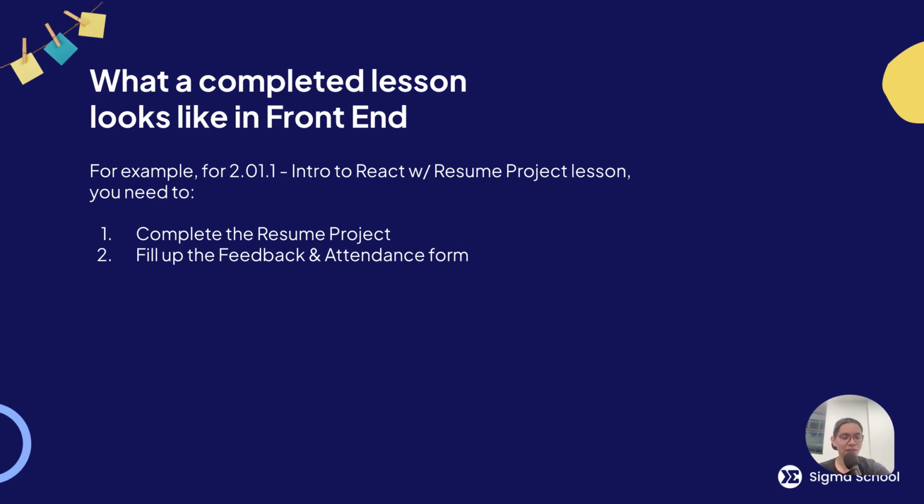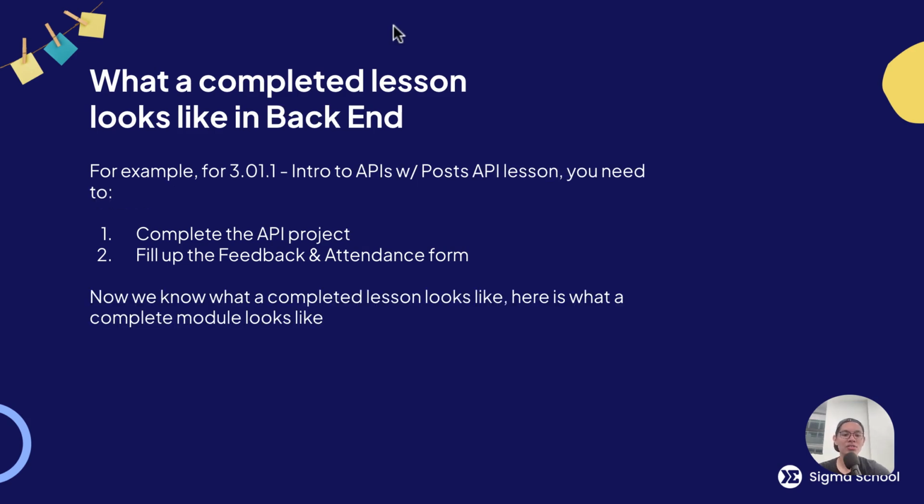Second, if you are in the front end, you will just complete the resume project. If you go through the intro to React with the resume project, you also fill up the feedback and attendance form. If you're in the back end, you will go through maybe the first lesson, intro to APIs, complete the API project and fill up the form. You can see that it's actually pretty straightforward. You just complete the projects or coding exercises, that's the compulsory part, and after that, fill out the feedback form. So that is what a completed lesson will look like.